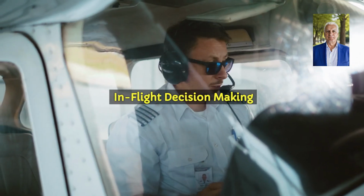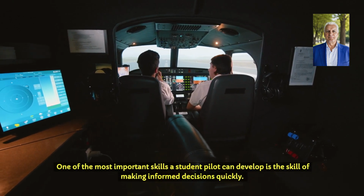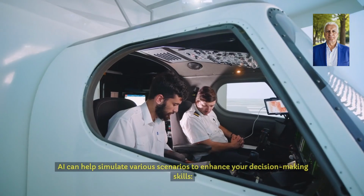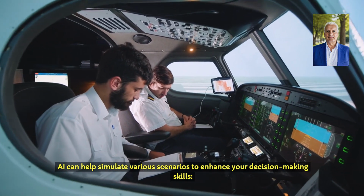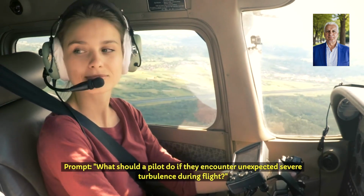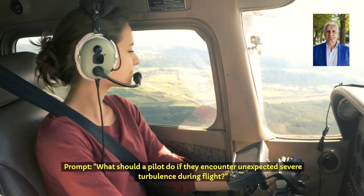In-flight decision making. One of the most important skills a student pilot can develop is the skill of making informed decisions quickly. AI can help simulate various scenarios to enhance your decision-making skills. Prompt: what should a pilot do if they encounter unexpected, severe turbulence during flight?